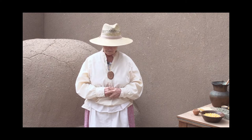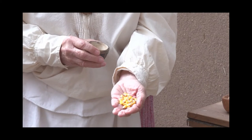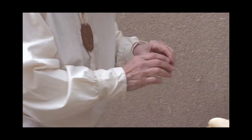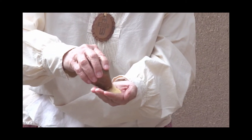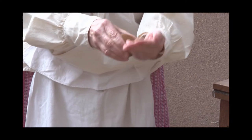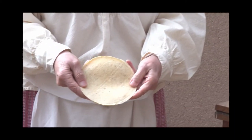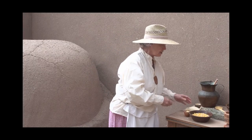So what I've been asked to do is a task that has to be done daily, morning, noon, and night, which is grinding corn. We start out with our dried corn that was stored over the winter. My job is going to be to convert it from corn that looks like that to the corn meal. This is when it's been all ground up. And then we'll take this cornmeal, mix it with some water, and we will make our tortillas. So, let me show you how it's going to be done.